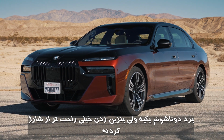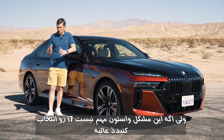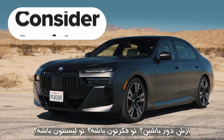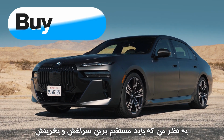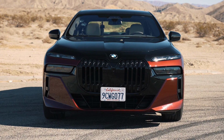Now, the range of this is pretty similar. It's just easier to fill it up than it is to charge up the i7. However, if range is not an issue to you, I would go with the electric i7. So then, what's my final verdict overall for that car? Should you avoid it? Should you consider it? Should you shortlist it? Or should you just go right ahead and buy it? Well, I reckon you should just go right ahead and buy the i7 and make sure you get it in this wonderful two-tone paint.